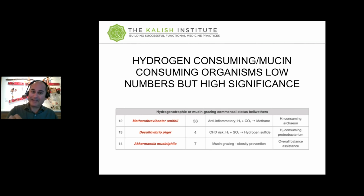Deep hydra makes hydrogen sulfide gas. Now, most of what you think about with hydrogen sulfide gas is that it's deadly and bad stuff. But it turns out that in really, really small amounts, hydrogen sulfide gas has profound effects on preventing cardiovascular disease. Who would have thought?